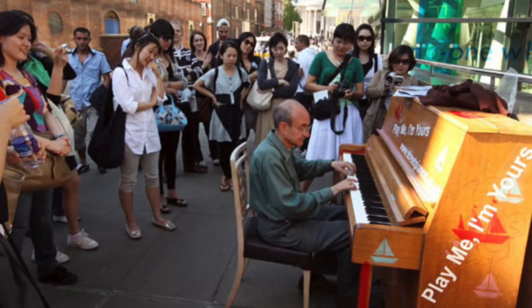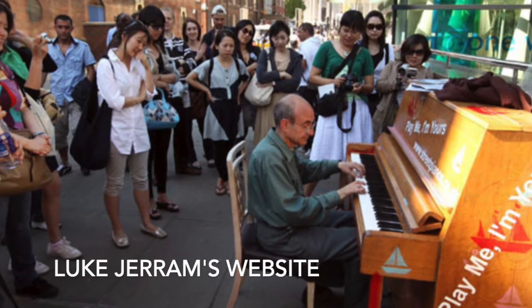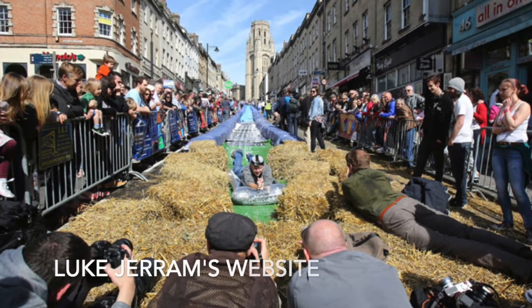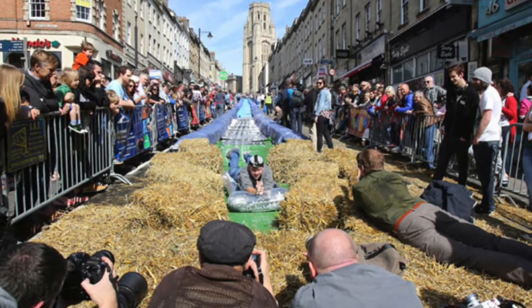I'm known initially worldwide for my street piano project. I put a load of pianos around Bath many years ago for people to play. And I've installed about 2,000 of them around the world. So they're very much a participatory artwork. And then I did the big water slide down Park Street. So my practice is very diverse, and I'm keen to keep it that way.